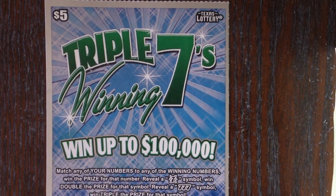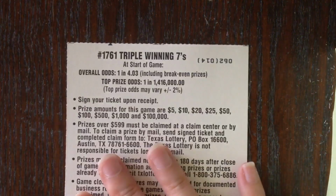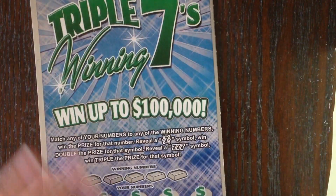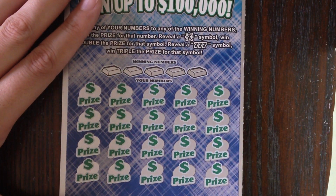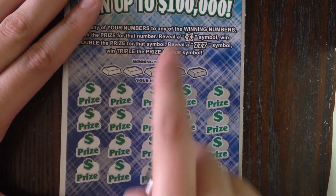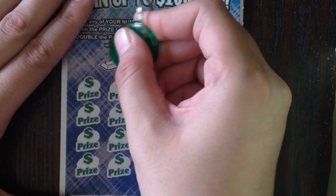All right, so triple winning 7's. This is a $5 ticket with a top prize of $100,000. I'll be scratching ticket number 62. And the overall odds are 1 in 4.03. All we need to do in order to win is match any of our numbers to the winning numbers, or find a 7 for double the prize, or triple 7 for triple the prize. So let's see how we do.